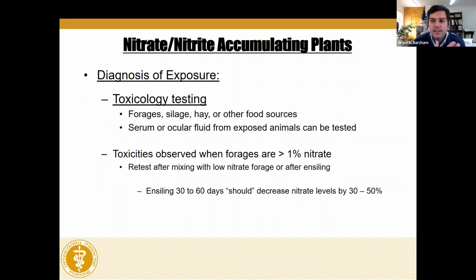How do we diagnose this? As Keith mentioned, I'm a diagnostician. My day job is diagnosing disease in animals, so I'm really concerned about the diagnostic side of it. If anybody has any questions relating to diagnostics, you can get a hold of me and we can figure out what samples to test and what can be done. But that's kind of what we do here at the lab.